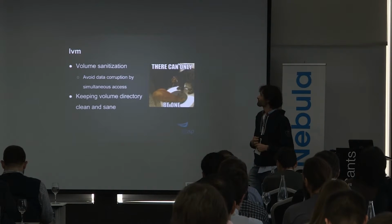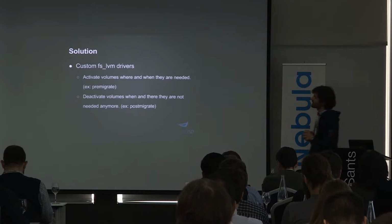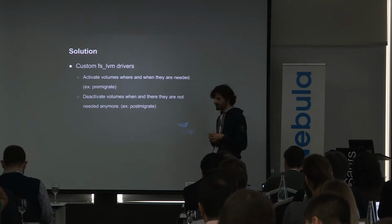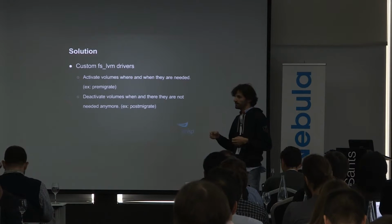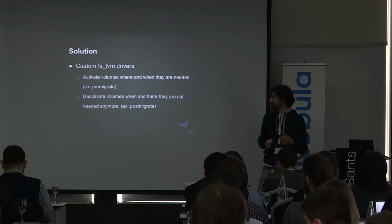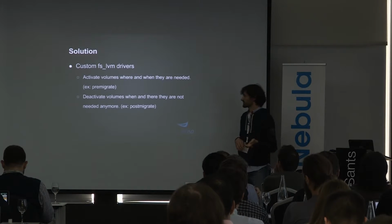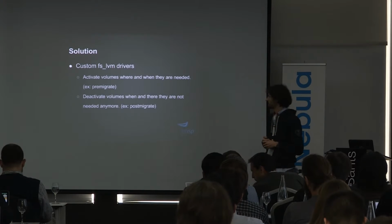So what we ended up doing, we modified the FES LVM drivers, basically making sure that a volume is active where it needs to be. So in the host it needs to be, and inactive or deactivated in the host where it is not needed anymore. Giving you an example, a live migration. So we tweak the pre-migrate and post-migrate scripts. This is just an atomic example, but it's the best one.